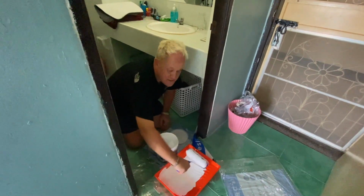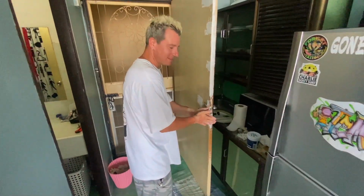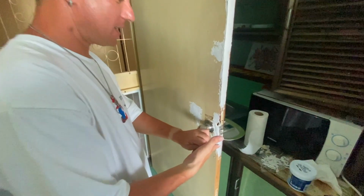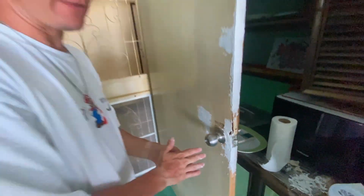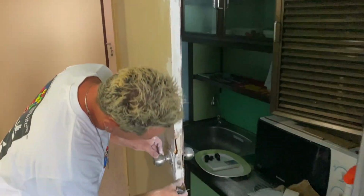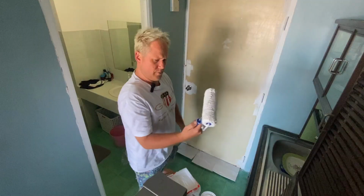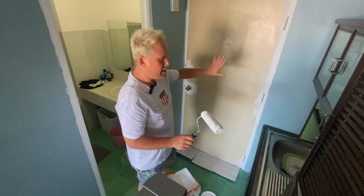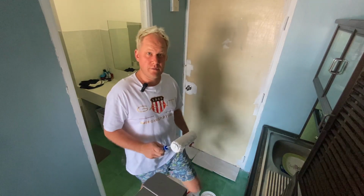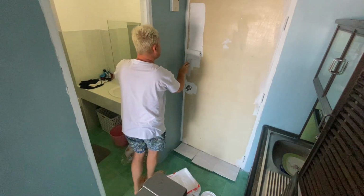G'day, ladies and gents. It's time to do a few touch-ups in the bathroom. Keisy, you seem to be pretty good at spackling doors. Have you had some experience with this before, mate? It's a common thing in Thailand to have one's door. But I'm a firm believer in white paint, making a room look as large as possible, even if it's not large at all. I'll tell you what, this building was built late 80s, early 90s.